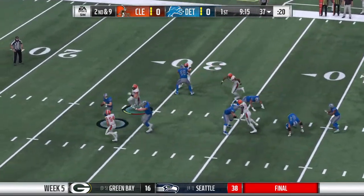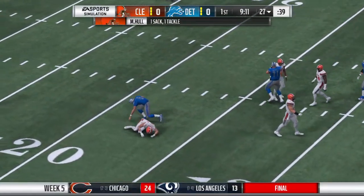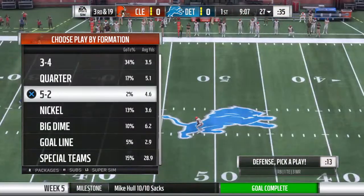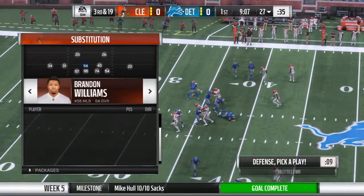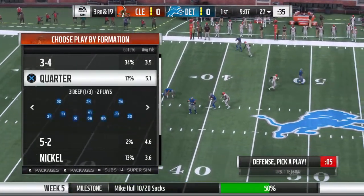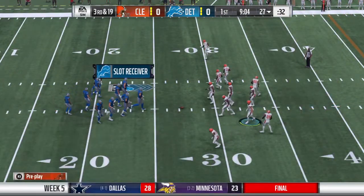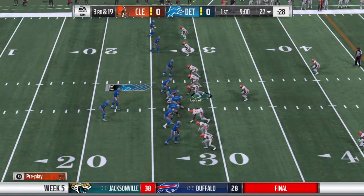A shotgun snap for Stafford. And he's taken down. This will be a Brown sack. And the sack parade continues. Remember last week, they had an astounding 8 sacks, another one there on the opening drive. And they have the mentality of just attacking the quarterback in the pocket, no matter what. They're one of those teams that says, we play the run on our way back to the quarterback. And that philosophy works for them very well.